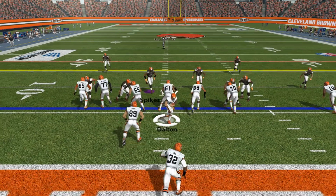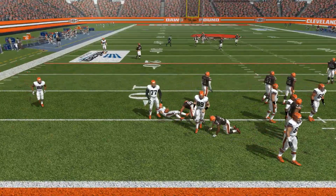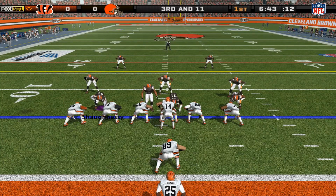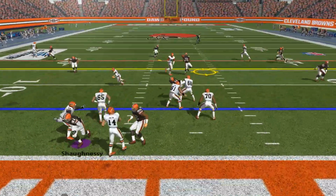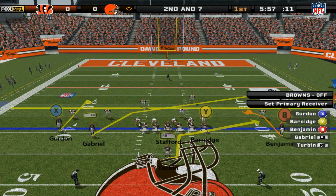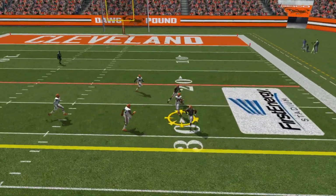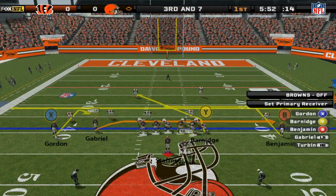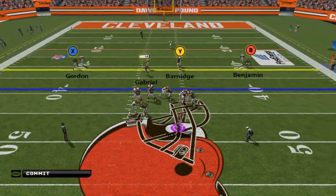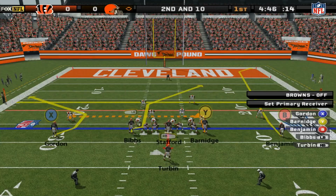Now on 2nd and 10, Dalton fakes the handoff and is tackled at the 5-yard line. 3rd and 11 now. And Dalton hands off. No, it's another fake handoff and almost intercepted by Carlos Dansby. That gives the Browns the short field, and from the 39, Stafford sidearms, almost intercepted by Adam Jones. Now on 3rd and 7, Stafford rolls right again and hits Benjamin inside the 30 for a first down.